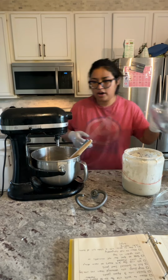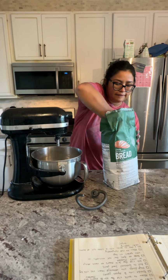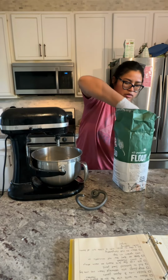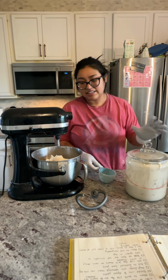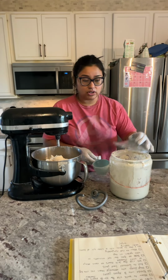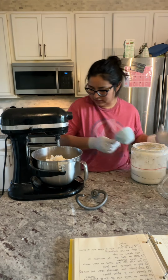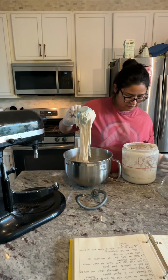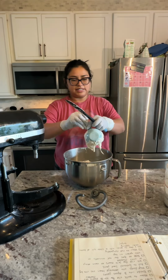2.5 cups of water, 8 cups of flour, 1, 2, 3. Making bread definitely uses up a lot of flour, but making sourdough bread is still so much cheaper than buying it at the store. So that's what we're gonna do around here. And 1 cup of active starter. Wait, maybe I should take this thing out of here. Oh, I still have a little bit left to make more sandwich bread for you guys.